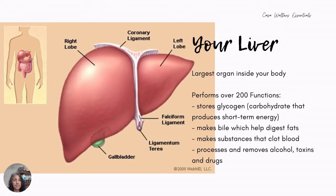So let's get started. Here's a really great schematic of our liver. It's pretty simple. Our liver is the largest glandular organ of our body. It's second largest to the skin. If you want a general idea of where our liver is located, it's just right below the right lung and underneath the rib cage.